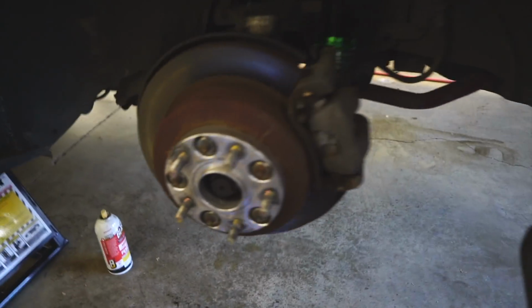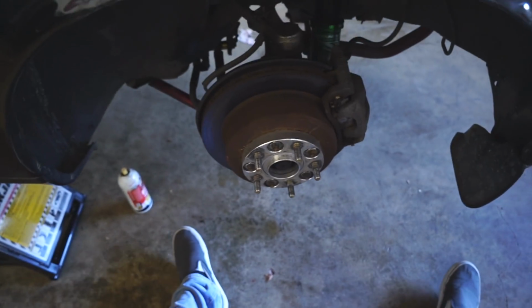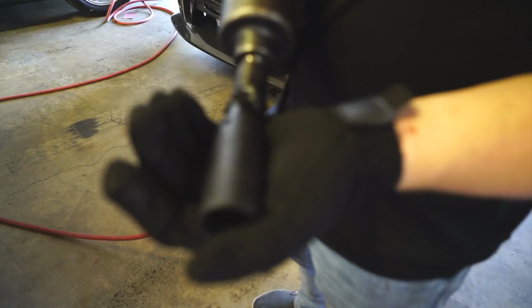Back here, it actually is not good. I did figure out that I have something bent right in here. I'm thinking that an alignment can actually fix that. So I'm gonna do the same thing I did on the front and basically just try and get this as close as possible, because guess what? Daddy cannot drive with this freaking thing looking like that. Look how sideways it is, dog. That's disgusting.